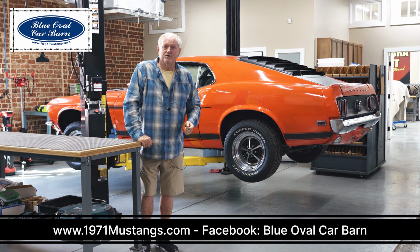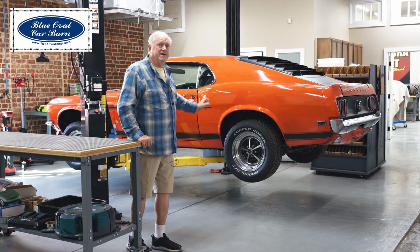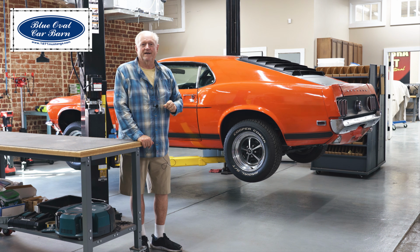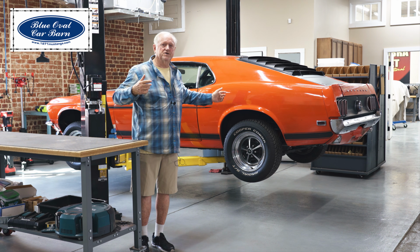Anyway, Calypso Coral Orange, 69 Boss 302, original interior, original paint. We'll have the original engine back in it next year. How can it get any better than that? Here's a few pictures of this car.